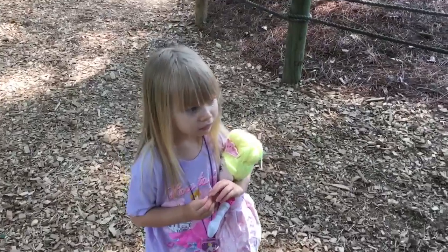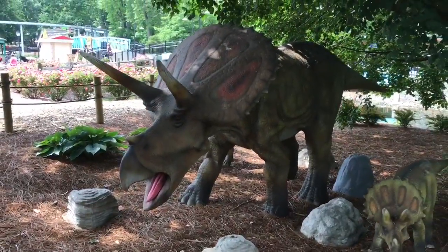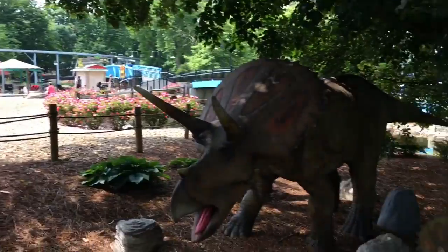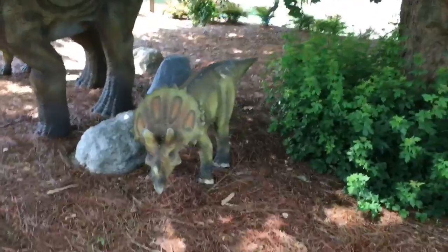So, what's in this area? Are there giraffes around here? Or elephants? Dinosaurs. Dinosaurs? Where? Right there. What? Wow! Triceratops and a little baby Triceratops. Look at the baby.